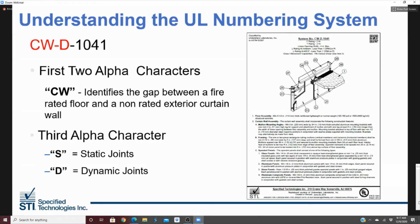The second set of alpha characters will be an S or a D, referring to either a static or dynamic design. Please note that in a perimeter fire barrier system, a static system is completely acceptable. Most people are familiar with the static and dynamic movement of head of wall joints, where the dynamic movement is either compression or extension. In a perimeter fire barrier system, the movement is a 5% vertical shear, which moves up and down the building.